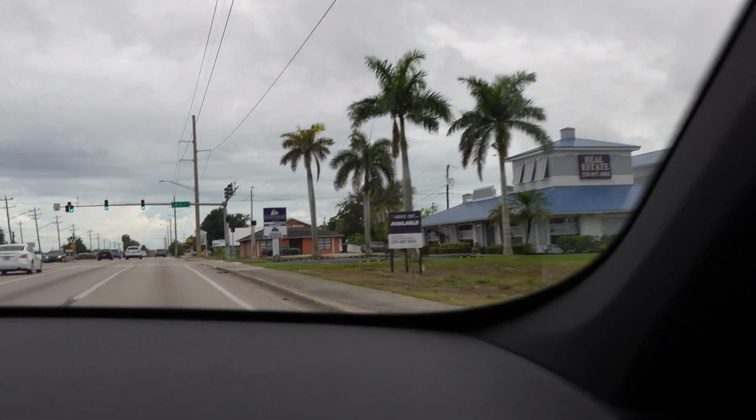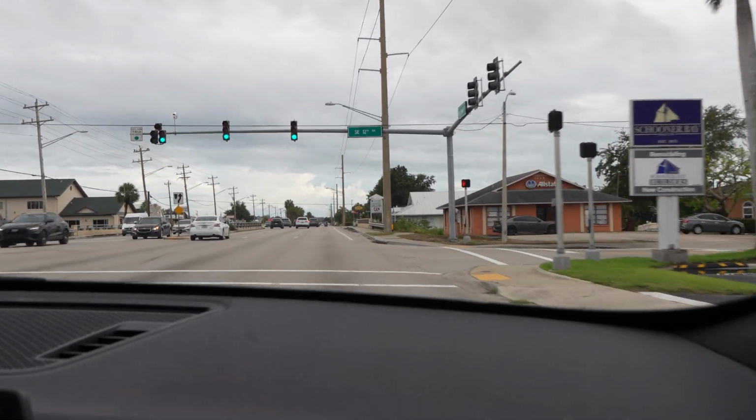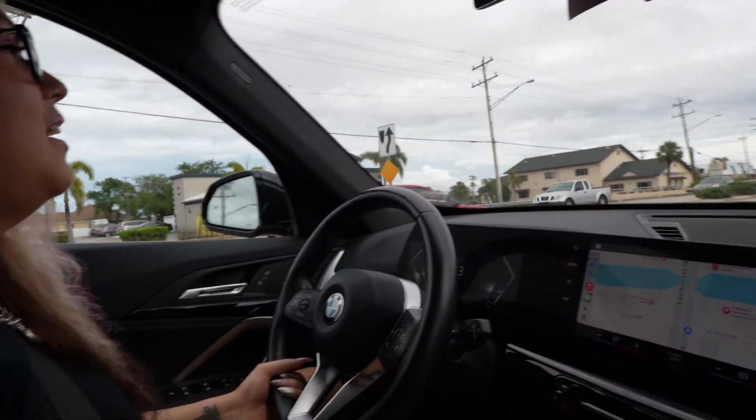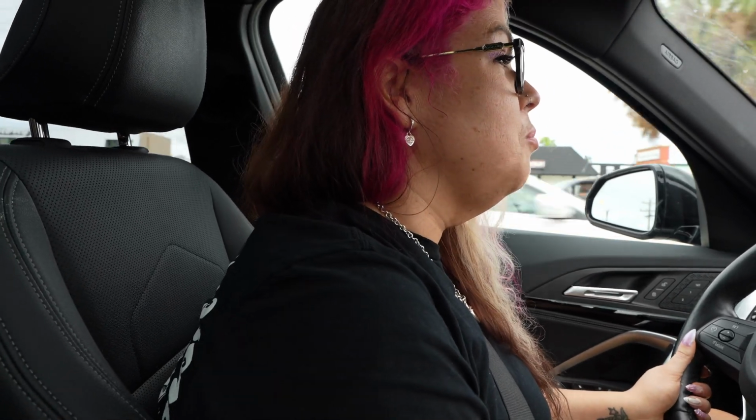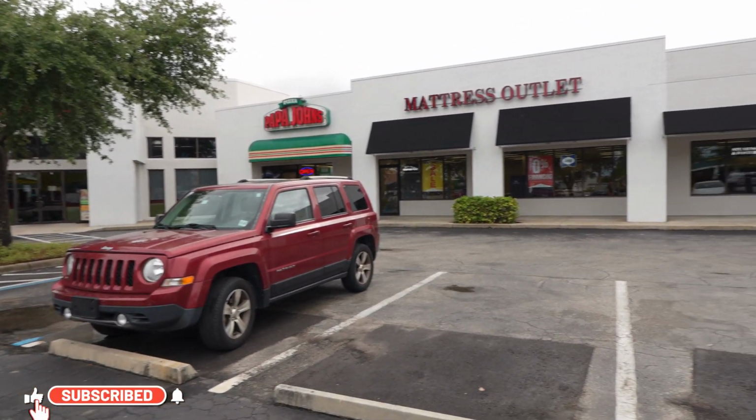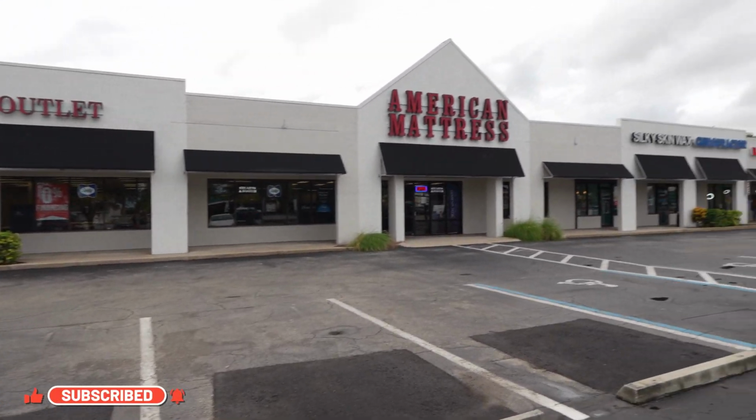We're gonna go. First stop is gonna be where Gary and I had our first meeting. Yeah, meet up. When we first met each other. And it is not what it used to be. But the plaza still exists. So here is the plaza. That used to be a Blockbuster Video, y'all.